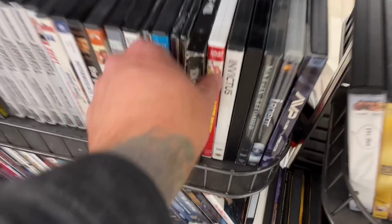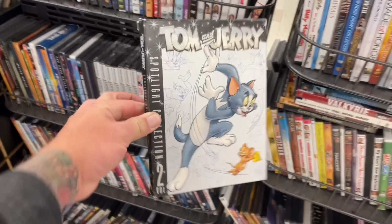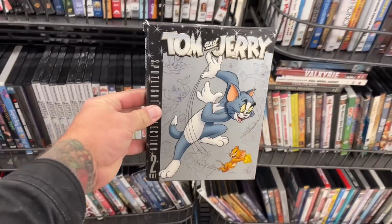All right, it's official. Today I'm going to be buying nothing but things I technically don't need, because I also technically don't need this. The Tom and Jerry Spotlight Collection Volume 2. I kind of regretted not grabbing this last time I was in the store, but again, as I stated last time, I don't need this. I already have the replacement discs for this, but I sort of want to buy this anyway.